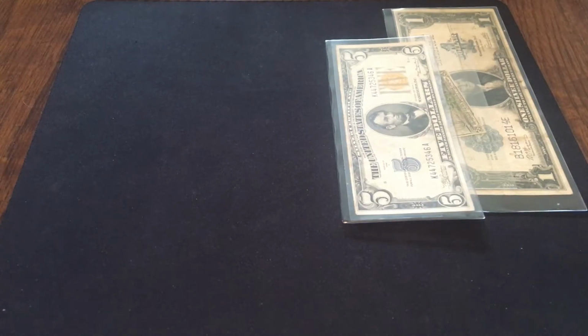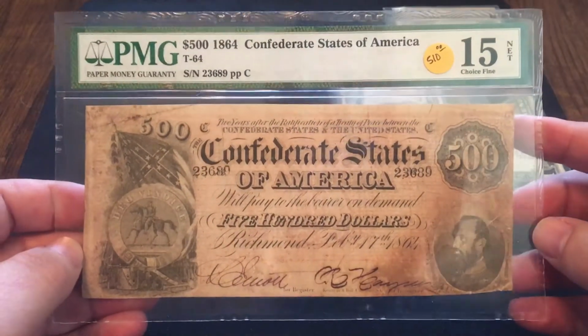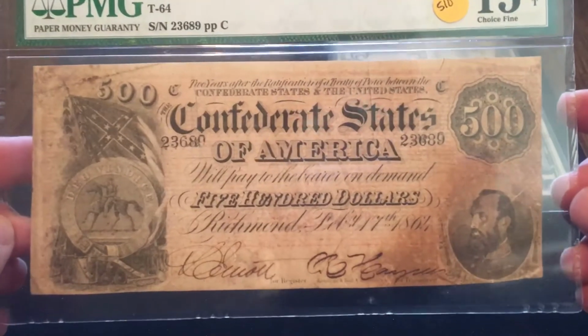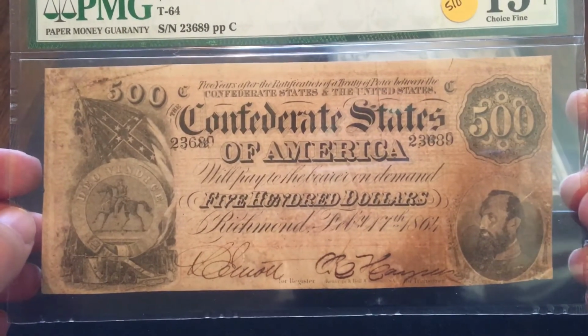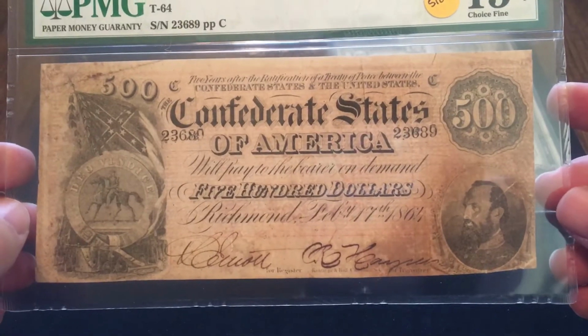There are a number of Confederate currency notes listed in the top 100, and the one that surprised me was this one not being in there. This is the 1864 Confederate States of America $500 note. Now, this $500 note is one of the most popular ones that are out there. There are $500 notes that are more expensive, that are more rare, but this one is clearly the most popular. You're going to find a lot of these available at shows, and the prices on these are going up.